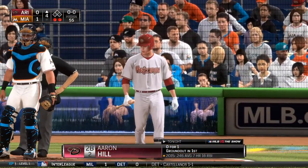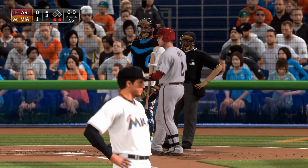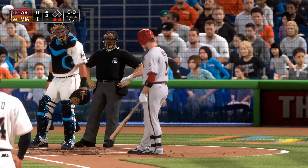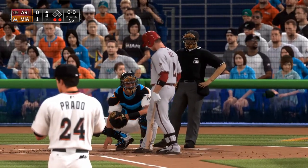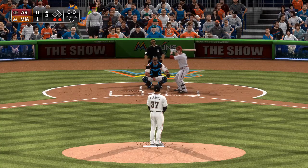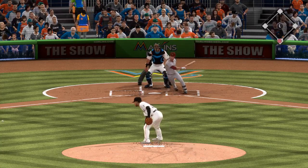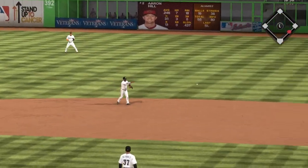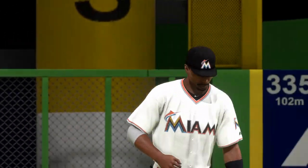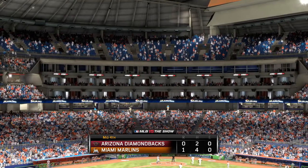Aaron Hill will stand in now with 2 away, trying to avoid another 1-2-3 inning. Now, this has been total domination these past few innings. They haven't been able to mount any kind of threat whatsoever. Now the first pitch. Swing and a ball hit hard on the ground towards second. Throw to first will get him easily, and the side is retired. So 1-2-3 go the Diamondbacks. They're on the short end of a 1-0 score.